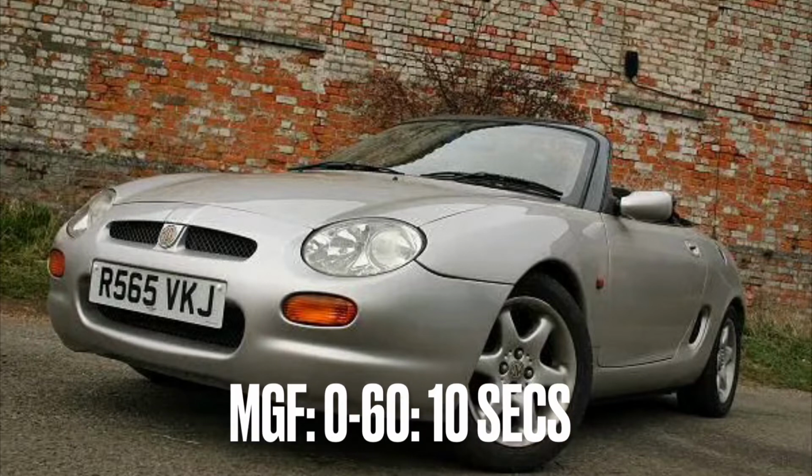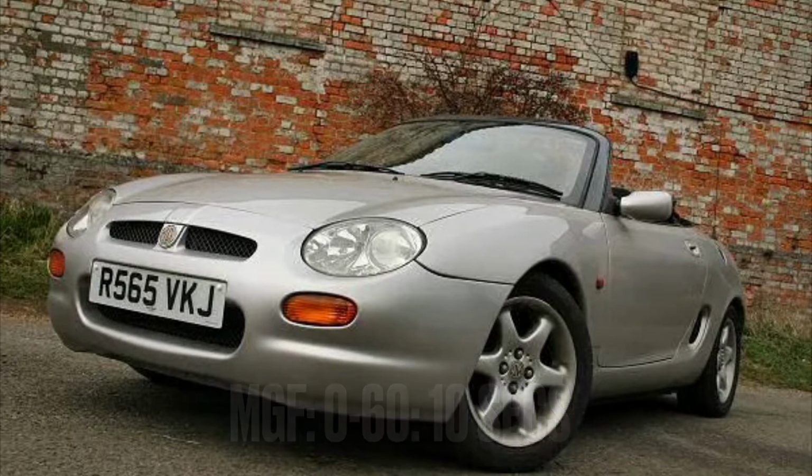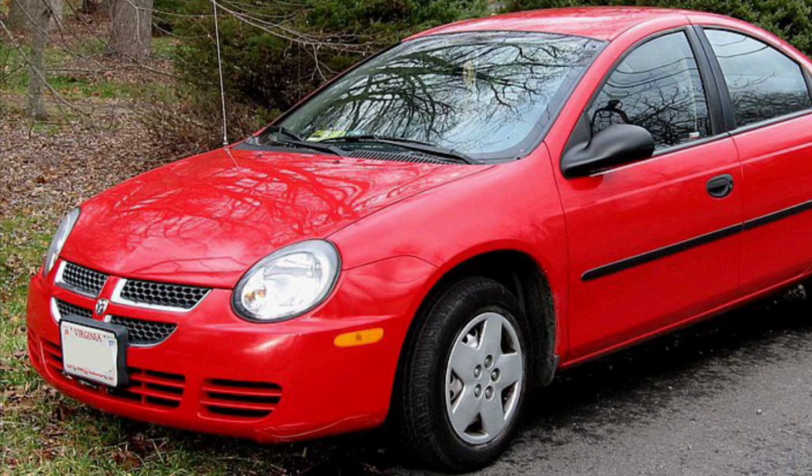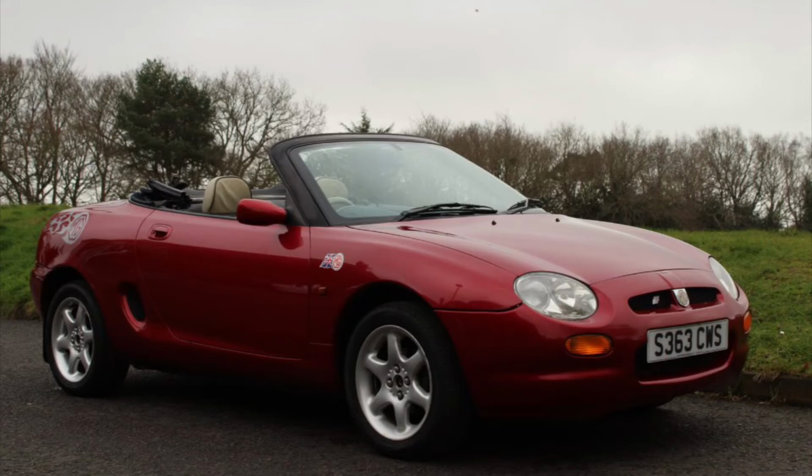What about this? MGF. It's the summer now, it's blazing hot, you need a convertible. But this one has a 1.6 or 1.8, getting it from 0-60 in 10 seconds. Slowpoke. And it looks like a Dodge Neon. Oh my god. But you think that's bad? Wait till you see what beats it.